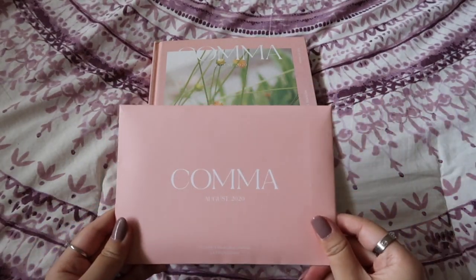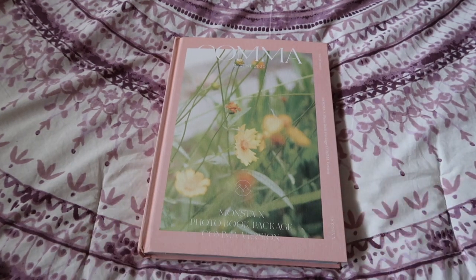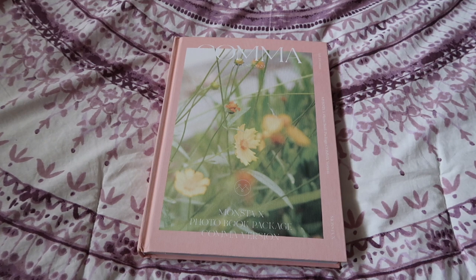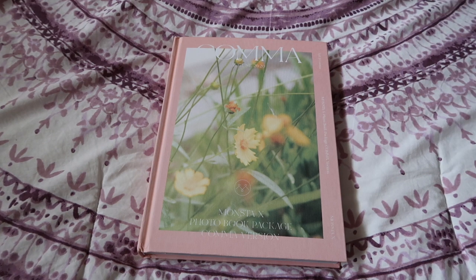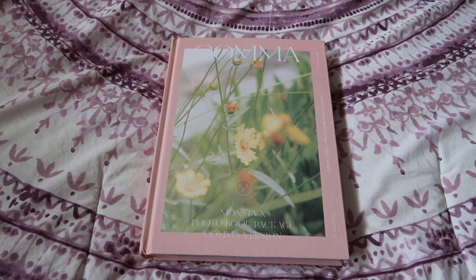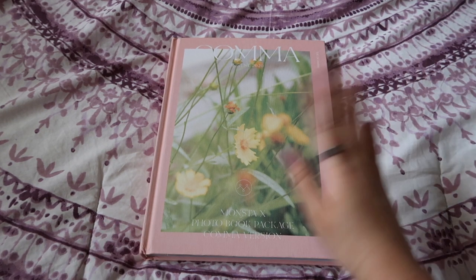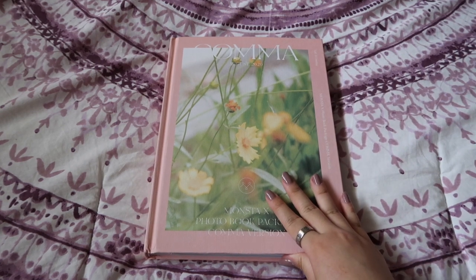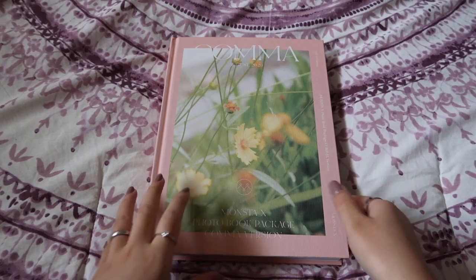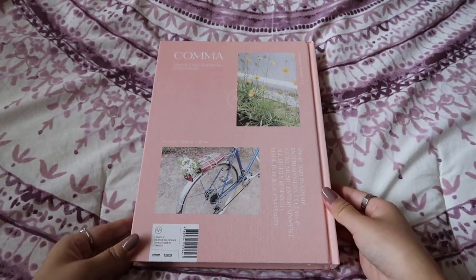I'm going to set all of this to the side. What I really like about this photo book is that a lot of the contents in it use AR technology, and I love AR photo cards. I love anything that has to do with AR with K-pop because I just think it's so much cuter and more interactive. I'm pretty sure this cover is AR also, so I will try doing the AR app later. And then here is the back.